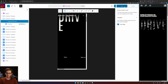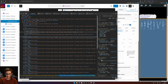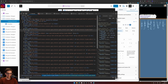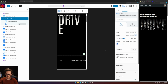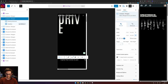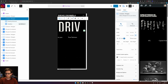Where does the spacing come from? Let's go to inspect. We can see that the spacing is coming from our header. It's the container with a height of 75 viewer height, which is 75% of the view height. So we need to change that here to be actually empty. Maybe we can make it 20. This does look good.